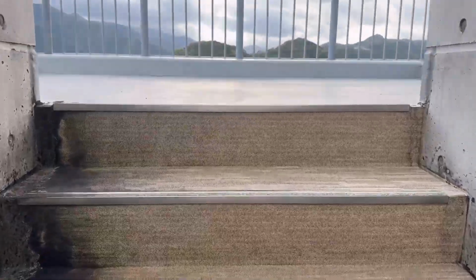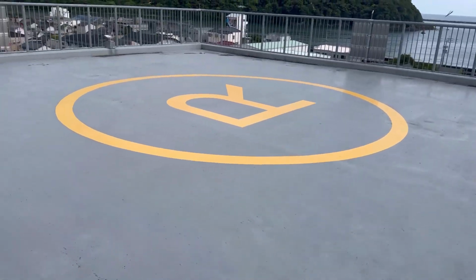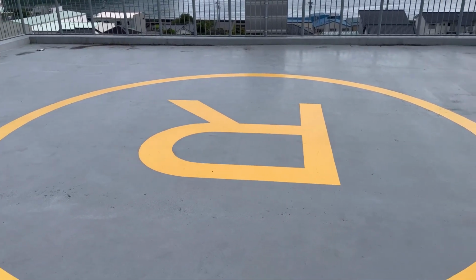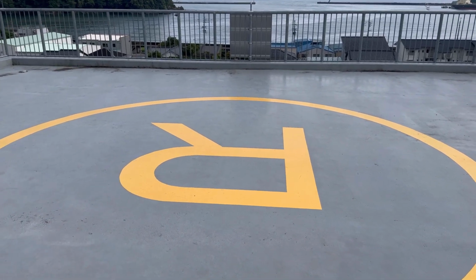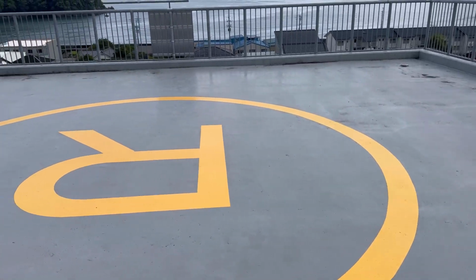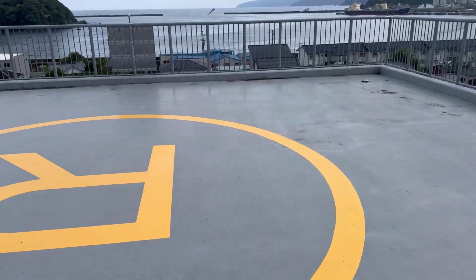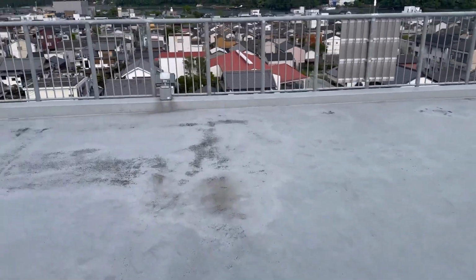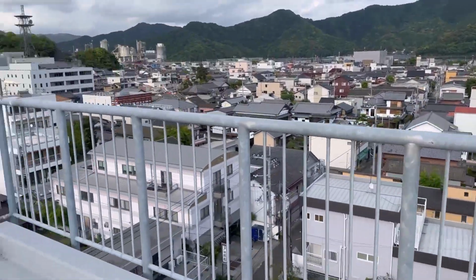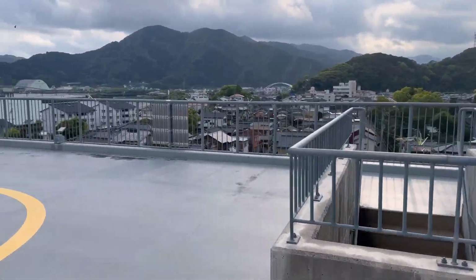And then the owner said, since people here really care about the tsunami, it's great to have this kind of place. So here is where the helicopter can land, so that people who are injured, or people who want to evacuate to a different place, can get in the helicopter and go to a different place, I guess. And also you can see the entire view of the city, which is nice. Let's take a look.